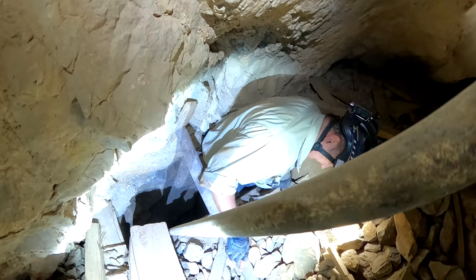There was that big ore bucket right there. And if you look closely here on the beam right there is a load board with pegs in it, a pegboard to count the loads up and out of the mine. But that ore bucket's really cool. That's a neat find.